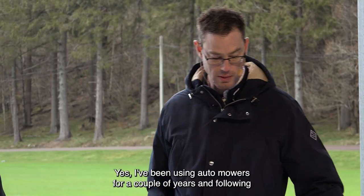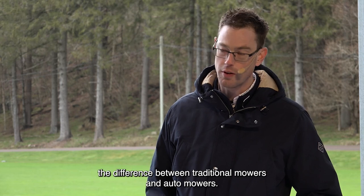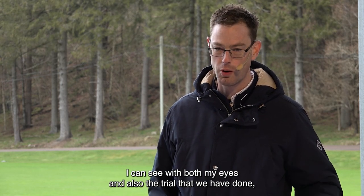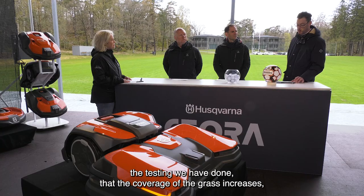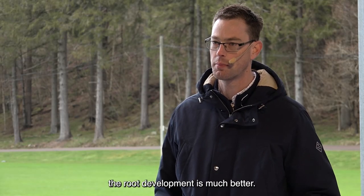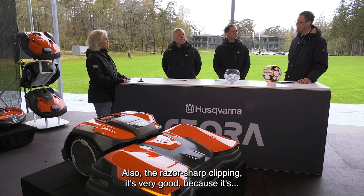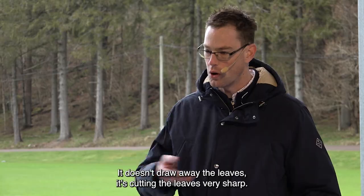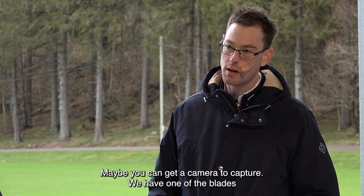Yeah, I've been using the Automower for a couple of years, and I've been following the difference between a traditional mower and an Automower. I can see with my own eyes, and also from the trials and testing we have done, that the coverage of the grass increases. We have seen the root development is much better. Also the razor sharp clipping is very, very good, because it doesn't tear the leaves, it cuts the leaves very sharply. Maybe we can get the camera to capture.